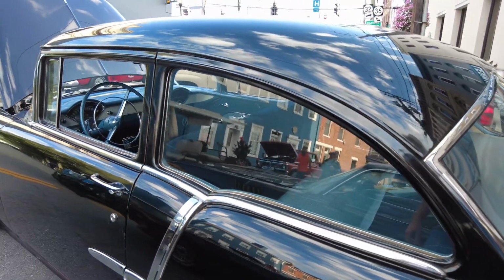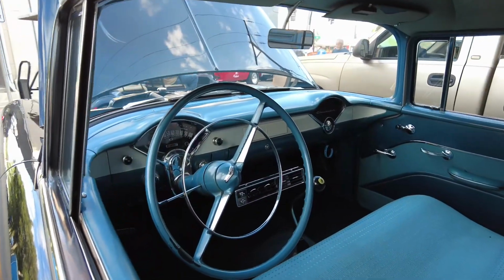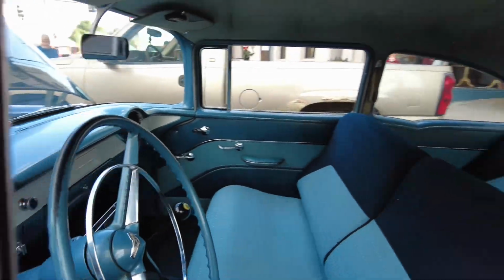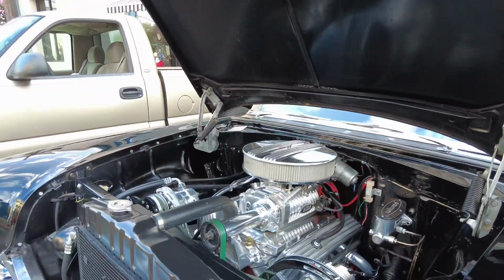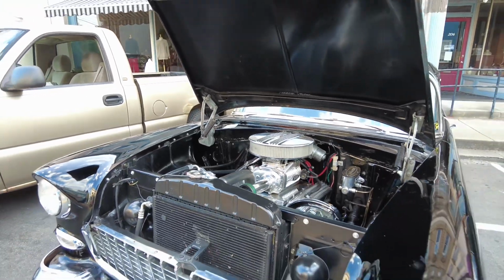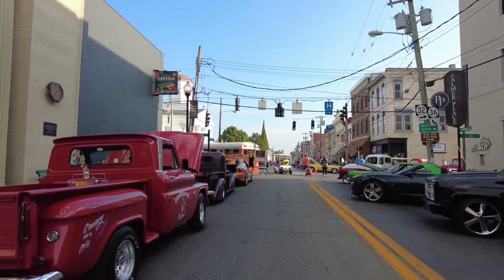I think someone said that this car has the original paint, and inside it looks like a normal car. There's nothing fancy, just the way it came. And under the hood, on the other hand, is hiding a really powerful power plant, so it could provide some really bad surprises at the stoplights.